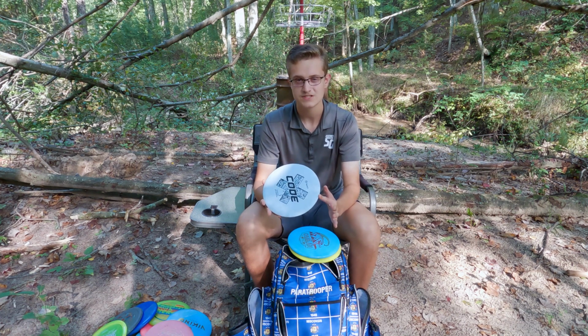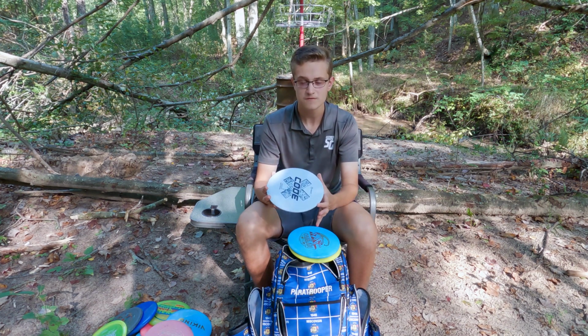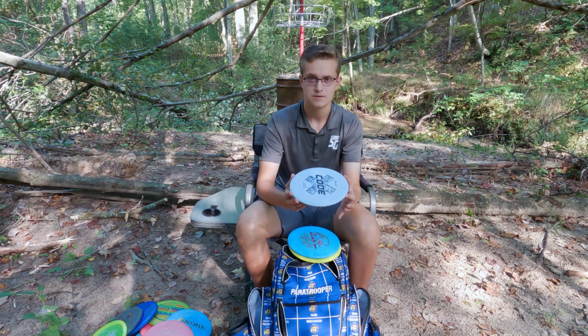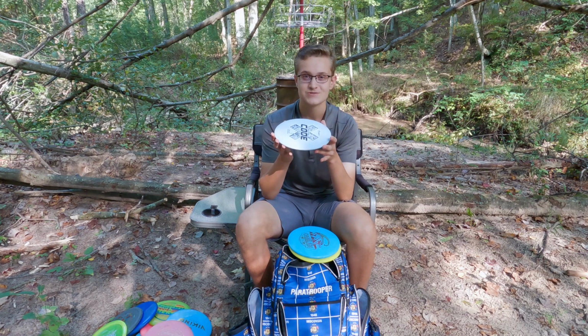I don't really throw this in the wind because it's not quite stable enough, but anytime there's a no-wind situation and I need to go straight with a dependable finish to the left, this is what I'm throwing.